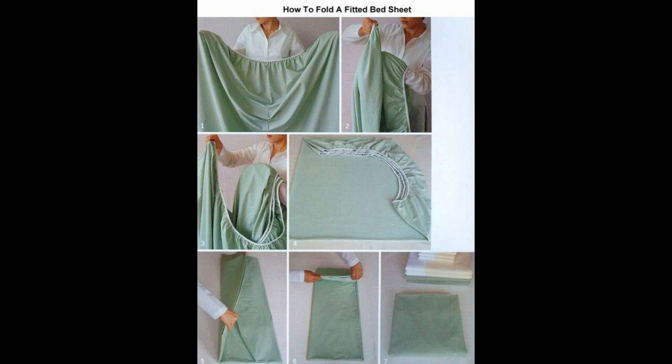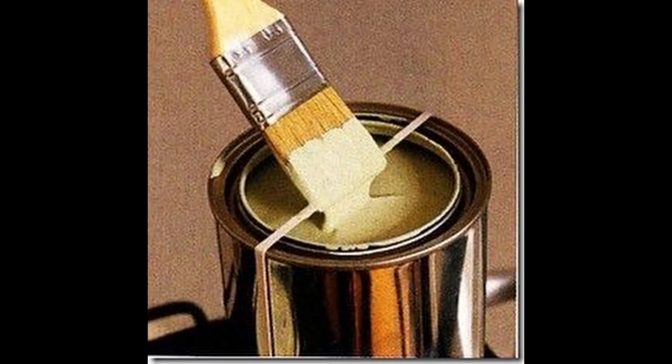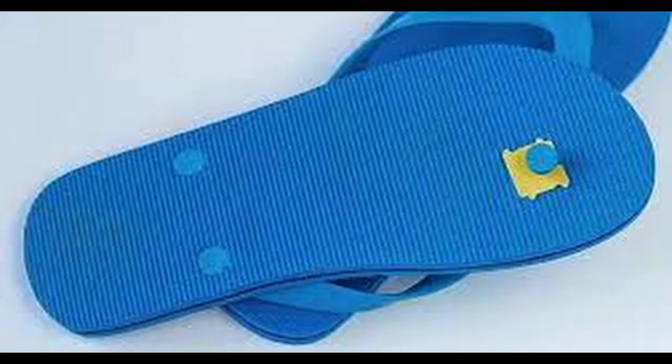How should a fitted sheet be folded? A deep sleeper. Tired of ignoring your alarm clock? Turn up the volume by placing your smartphone in a cup. To use as a brush holder, wrap a rubber band around an open paint can. Likewise, avoid getting paint on the can's side. To prevent a boiling pot of water from overflowing, place a wooden spoon across it. Save flip-flops with split holes by using bread clips.